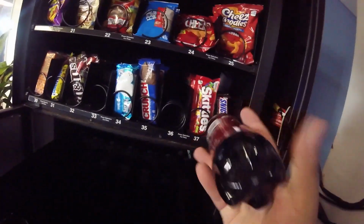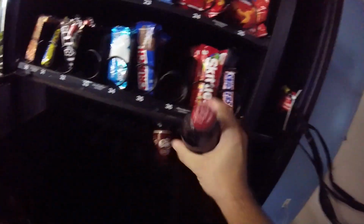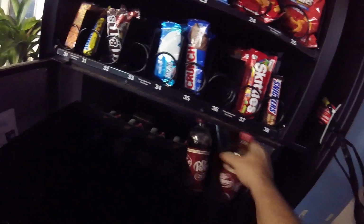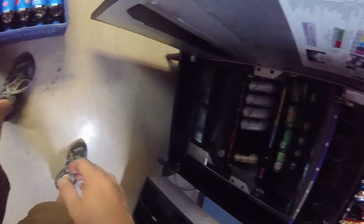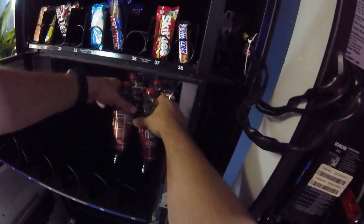So let's get to stocking things up, starting off with those Dr. Peppers. And you know, I always struggle with the last row because these bottles are just a little bit too tall, but we make it work, guys. So luckily, that's the one good thing about not having enough Pepsi to stock up. I don't have to do the last 2 rows of Pepsi. So that's not too bad, I guess. At least I'm trying to make a positive out of a negative. Anyway, let's get things stocked up.